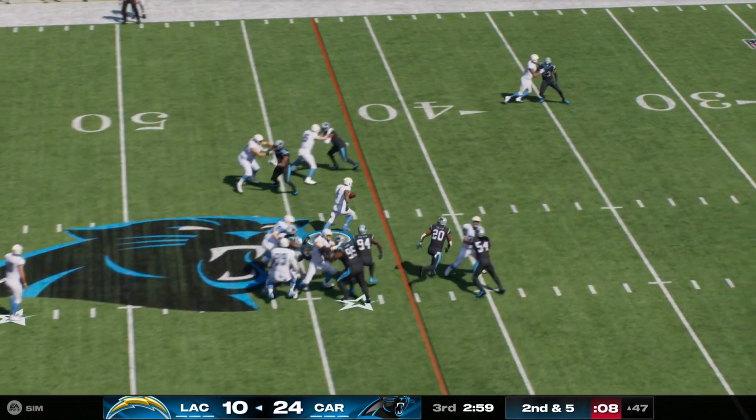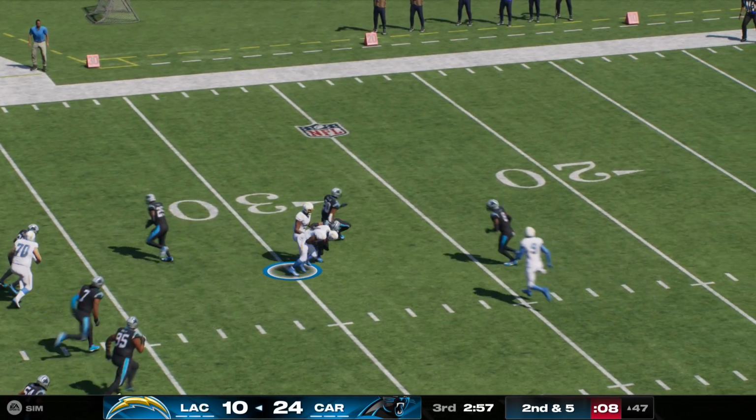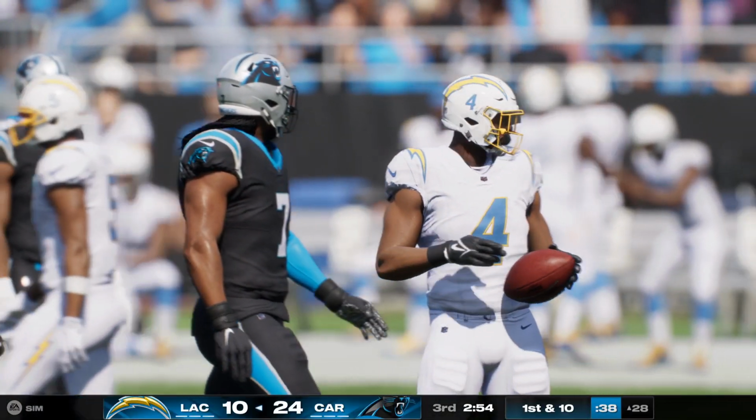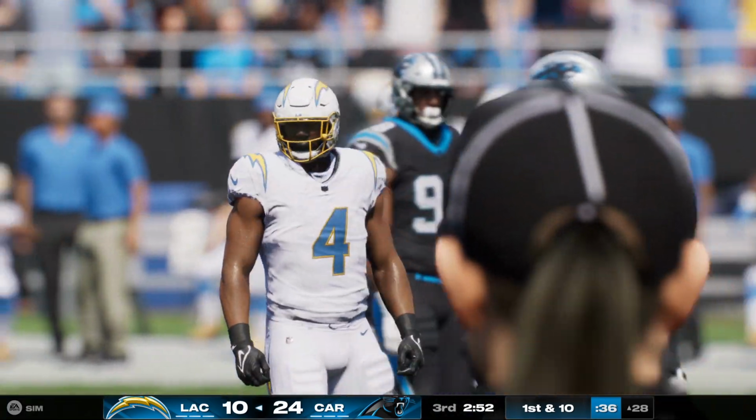Up the middle, here's Edwards. Shreds him with a stiff arm, and he's taken down inside the 30. That's good for 19 and a 1st down.